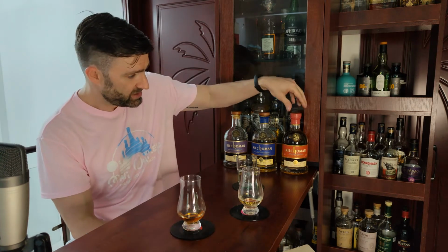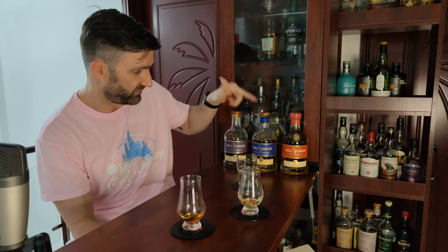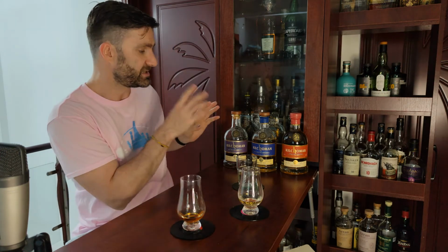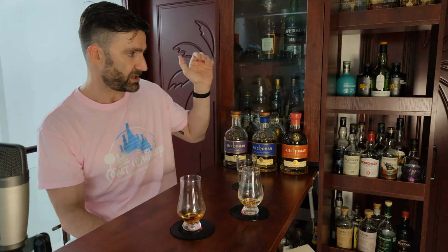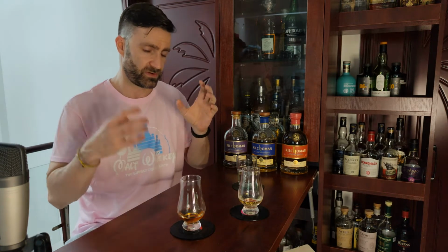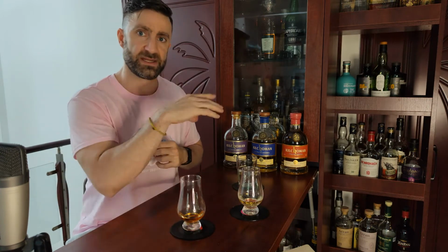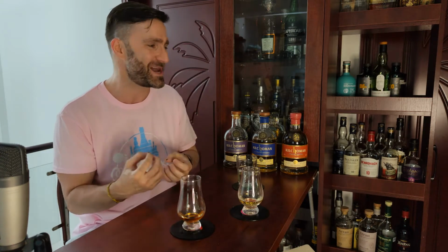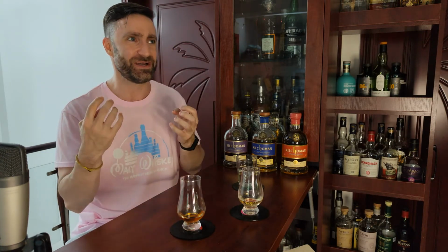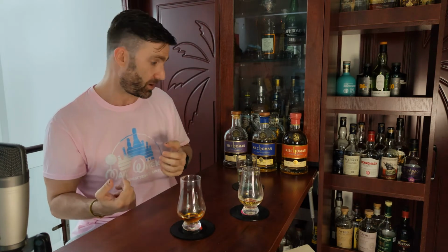This one here is the China release only small batch. It is actually 49%, and that is essentially the same as the Machir Bay, but they took a barrel-proof Sauternes matured whiskey and blended it into it. So I'm pretty excited about that. I haven't opened it yet because I'm one of those guys. It says special edition, it says small batch, it's numbered, so it's going to take a really special occasion for me to actually crack that open, if at all.